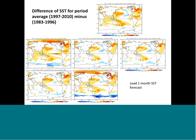However, CFS version 2 has too warm a trend over the East Pacific along the equator. That's why the trend over the ocean is higher than observation for this model. And also CFS version 2 has a pretty warm North Pole region, and NASA's is the same, but it's cold on the South Pole region.